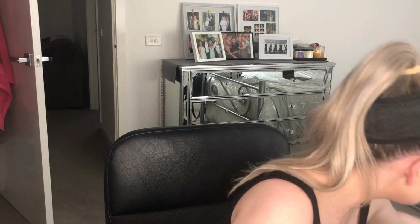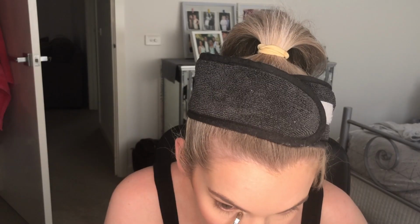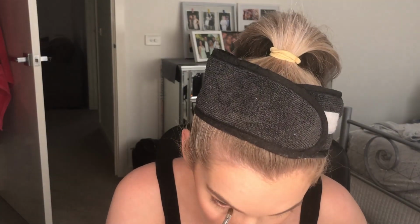For my inner corner, I'm going to use the MAC Vanilla Pigment, which I think they might actually use for Victoria's Secret models. I think I read that somewhere once. I'm going to use the MAC Fix Plus. Just going to dab some off onto a tissue because I don't want to do too much too quickly. Just going to drag a little bit of that onto the lid too, and then a little bit on the lower tear duct area. Just going to take a little bit on a bit of a bigger brush, just a dry brush, and just pop that right in the center of the eyelid.